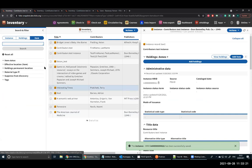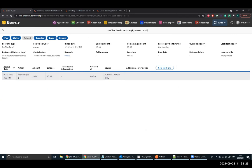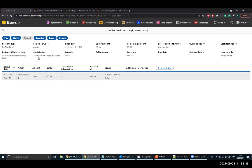And now let's go to the users and refresh the fee/fine information page for this user. There is still the initial contributor, and the contributors have not been changed for this fee. That's all that I wanted to show. Thank you.